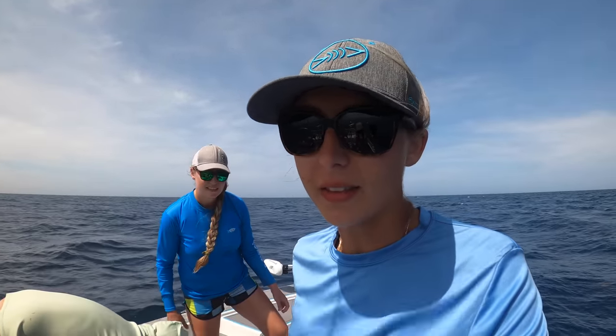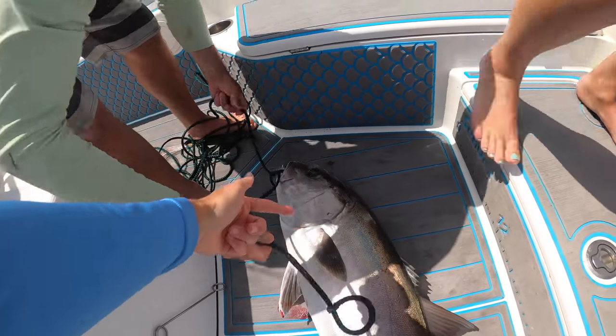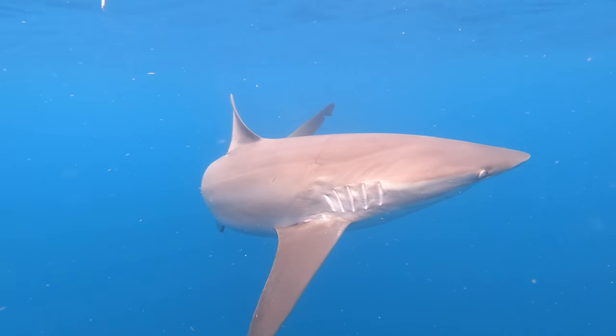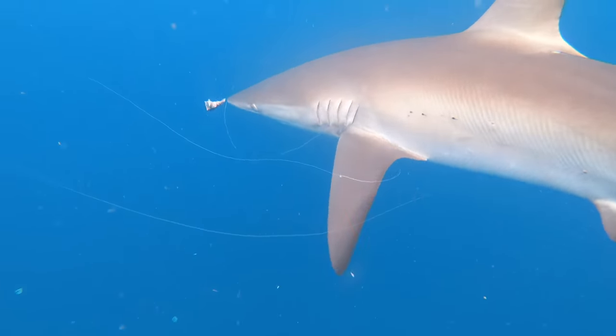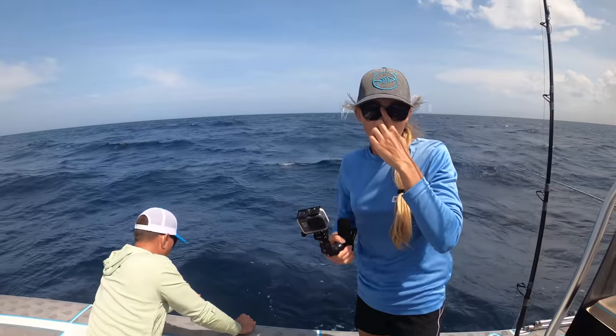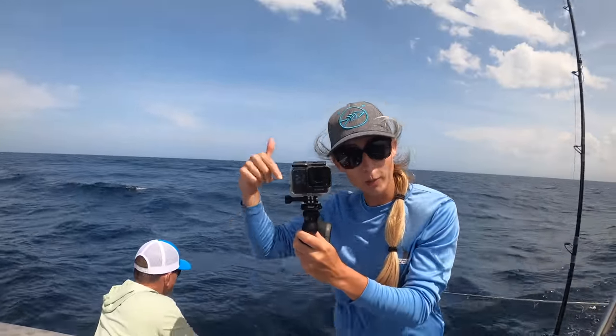So we are going to bleed out this fish right now. We're putting the cast net rope through his gills just so we don't lose the fish when we put him overboard in the water. We got to be careful that shark don't come back. So all you do is take the knife, make a little slit right under their gills, pop that vein, it'll bleed right out. You guys, while we're bleeding this fish out, we got two sharks up at the boat. We're going to go ahead and stick a GoPro in the water.